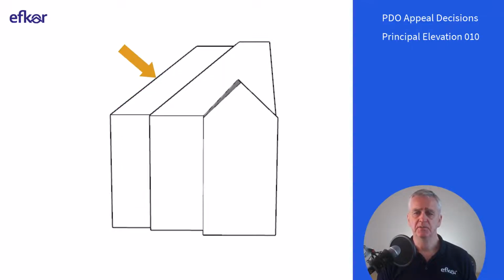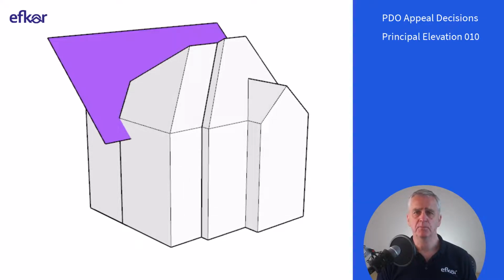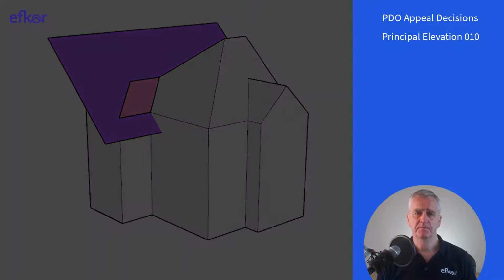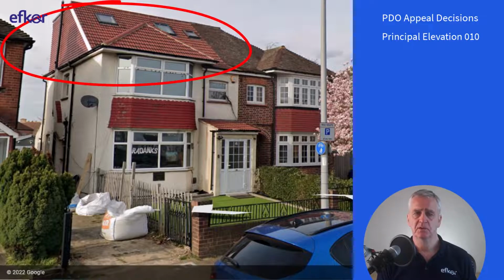This is the stepped hipped roof. And this is the plane of the slope of interest. As you see, the roof enlargement would be in front of the plane of the secondary roof slope. The appeal was dismissed.